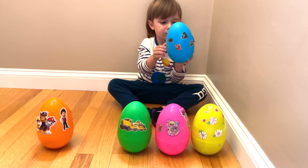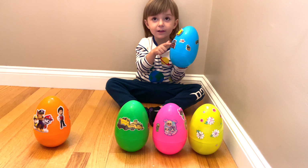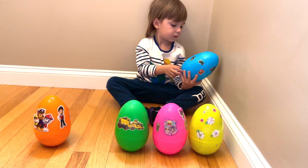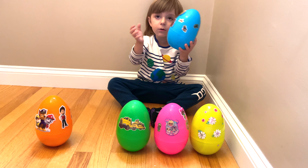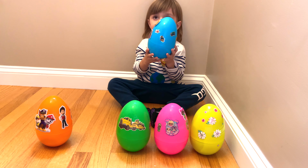Garbage truck! A garbage truck? What else? What else do you have? Oh! What? That's another truck. It's a construction truck. What else? It wants to push the dirt and make this. It pushes the dirt. Yeah, I think you're right.